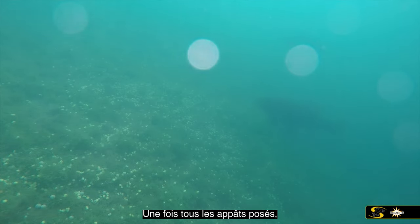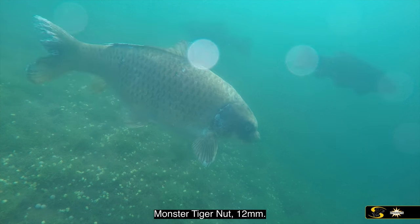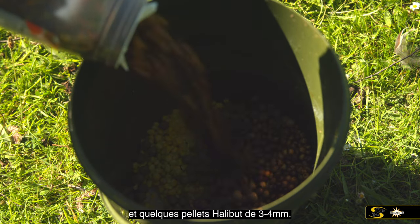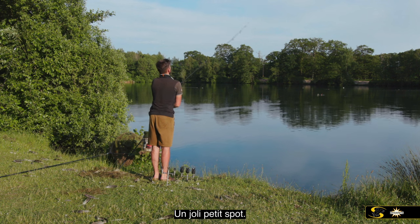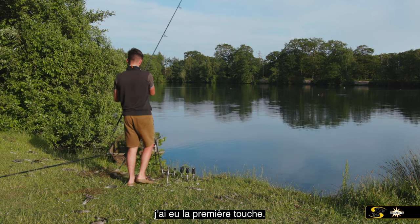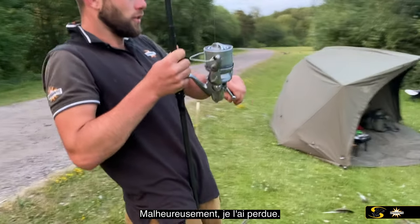And they knew that bait was there. After I'd got all that bait out, which was about 4 kilos, half a bucket, just some monster tiger nut 12 millers, some mini tiger nuts, loads of corn, and a few 3-4 mil halibut pellets. Put all that out there, real nice little tight spot out there. Got the three rods over the top, and just as it was approaching dark, had the first bite, absolute screamer. Unfortunately, I lost that one.